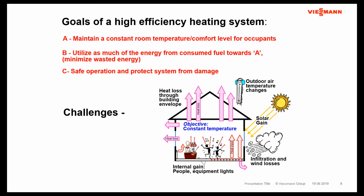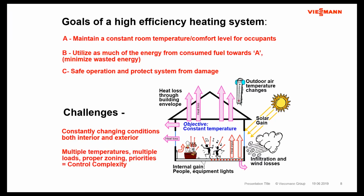The challenges we have with this type of efficient heating system is we have constantly changing goalposts. So basically the interior and exterior conditions are always changing. The temperature outside is dropping, it's increasing. You might have bedrooms, you might have exercise rooms in a building, all different areas where people are doing different types of functions. You've got to keep all those people comfortable. So lots of challenges in there. And then as far as modern heating systems, these efficient heating systems, you might be controlling multiple temperatures in those buildings now, multiple loads, different types of loads, snow melts and pool heating and domestic hot water loads. Zoning is a very important part.